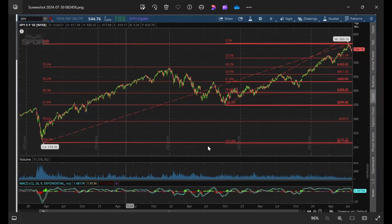So this chart here is the SPY, which represents the S&P 500. And you can purchase the SPY ETF by just using the letters SPY or SPY ETF.